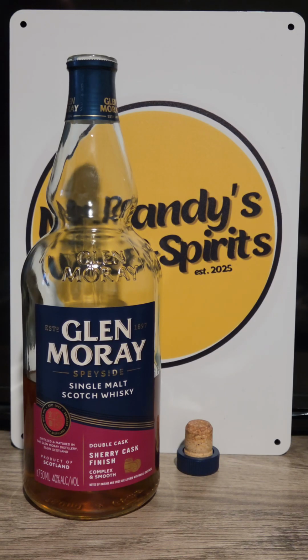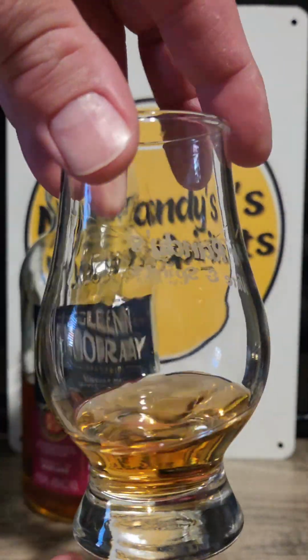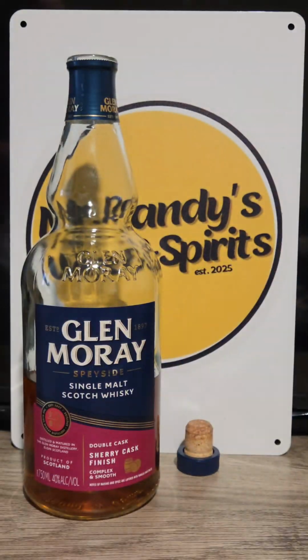Like Campbelltown has a series, the Journey series. I did one with a Journey, and they did a Campbelltown. Glen Moray gets sourced for a lot of blends. Let's go ahead and get one more. This is definitely a recommendation for those who don't need an extravagant bottle of Scotch. They want something good, from a good distillery, for just about $30, somewhere between $30 and $40 out the door.